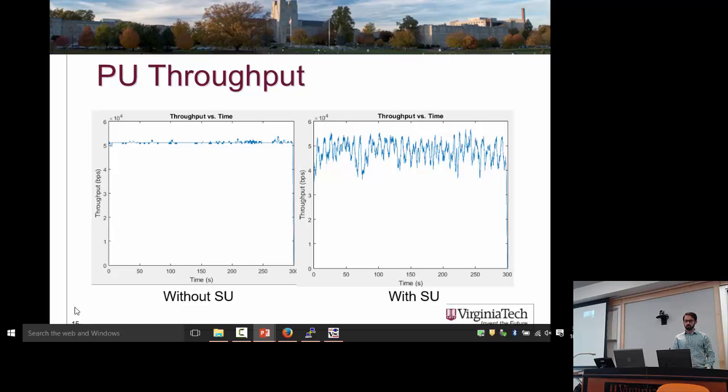And again, I showed in the video, plotting throughput. This is plotting throughput without the secondary user. You can see it's basically a constant line, very minimal deviation, which is what you'd like to see. And then with the secondary user present, you can see there's a lot more variance in the throughput, caused, of course, by the interference that the secondary user imposes on the primary user.